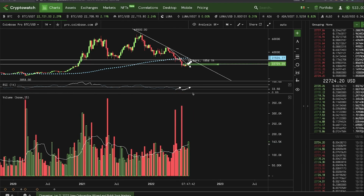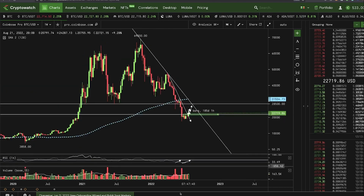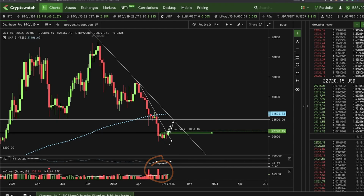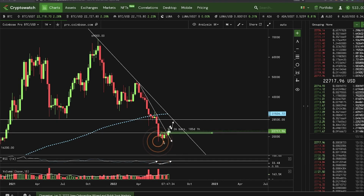So is it the bottom? I don't know if it's the bottom, but it could act as a multi-month bottom, looking at that volume signature down there on the weekly, 17.5. So we'll see, right? We'll see. It could take us a while to get out of here, but that's it, guys.